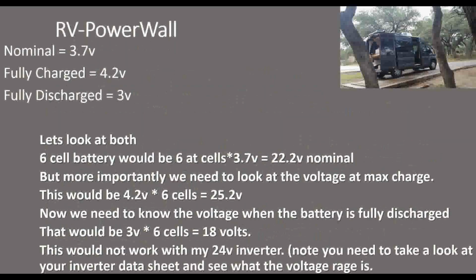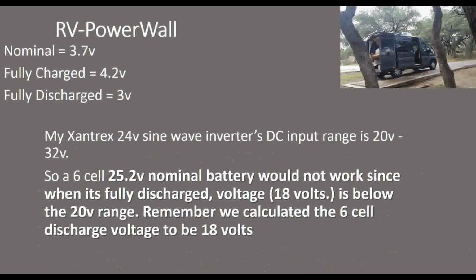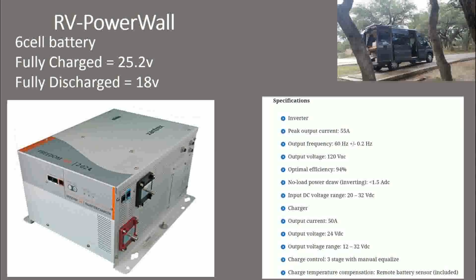Now let's look at both of these batteries we could have built. The 6-cell battery would be 6 cells at 3.7, which is 6 times 3.7, which is 22.2 volts nominal. But more importantly, we need to look at the voltage at maximum charge, and this would be the 4.2 times 6, which equals 25.2, and look at the fully discharged rate, which is 3 volts times 6 cells is 18 volts. This would not work with my 24 volt inverter. Note, you need to take a look at your inverter data sheet and see what its voltage range is. Now my Xantrex 24 volt sine wave inverter DC input range is 20 volts to 32 volts. So the 6-cell would not work because the discharge rate is 18 volts. Remember, we calculated the 6-cell discharge voltage to be 18 volts, so that won't work.